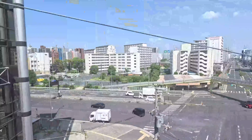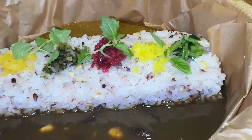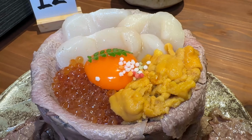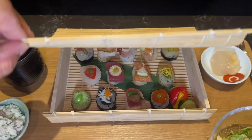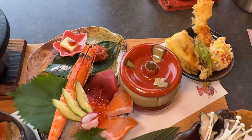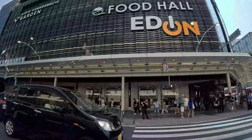Guys, in this video, I am in Kyoto, Japan, trying out one of the most unique Japanese curries that you can only find in this ancient city. Then trying out another local favorite, the A5 Wagyu Volcano. Also stopping by for some local Kyoto sushi, and then a freshly prepared kaiseki meal that tastes even better than it looks.